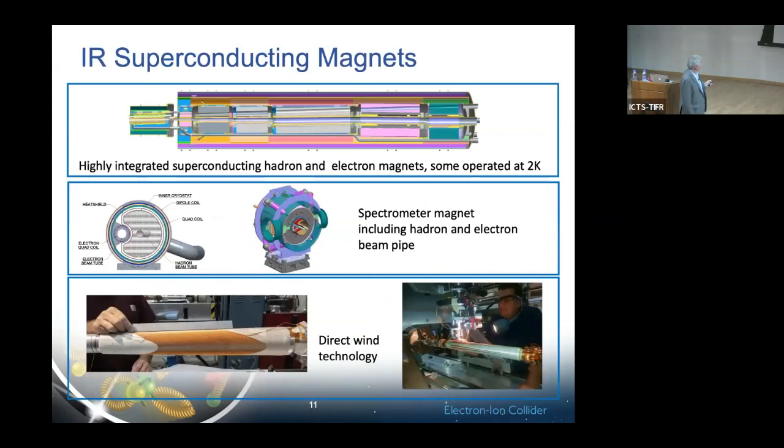For the superconducting magnets, there's not much space. So we have in one coil combined magnets side by side for electrons and hadrons, of course quite different strengths, both superconducting. One particularly interesting magnet is the first magnet here. This is a spectrometer magnet, a large aperture superconducting magnet with the aperture in air, which is instrumented. The hadron beam pipe goes through, and also the electron beam pipe, which needs to be shielded against the spectrometer field. And we also put some quadrupole windings around that, to give the first focusing lengths for the electrons.